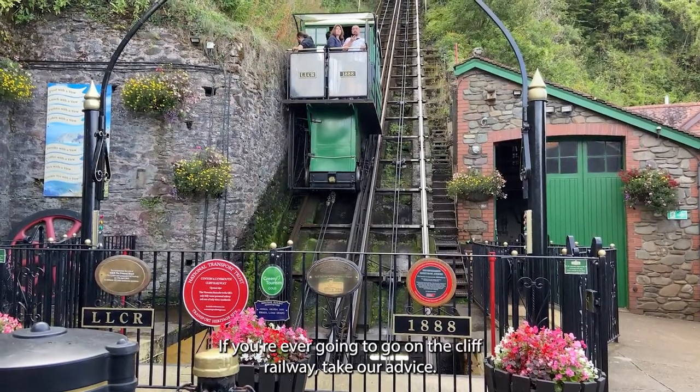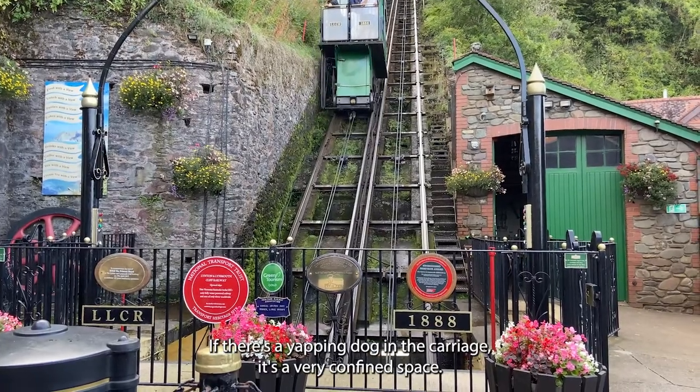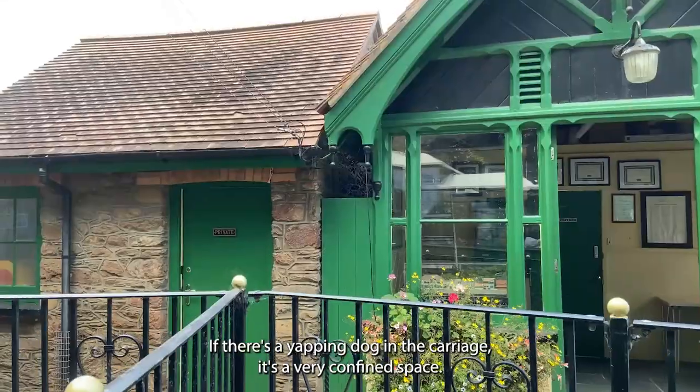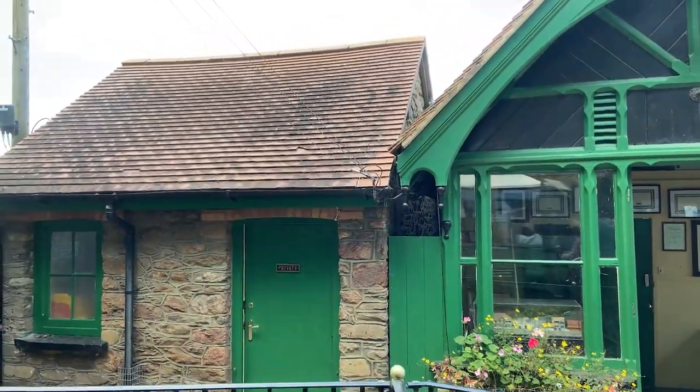If you're ever going to go on the cliff railway, take our advice. Don't get on it if there's a yapping dog in the carriage. It's a very confined space, and that barking goes right through your head.